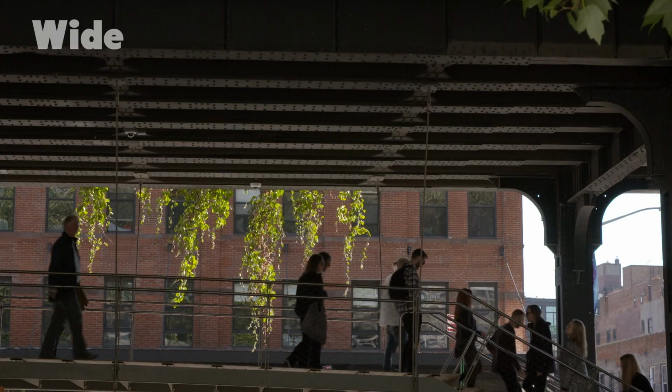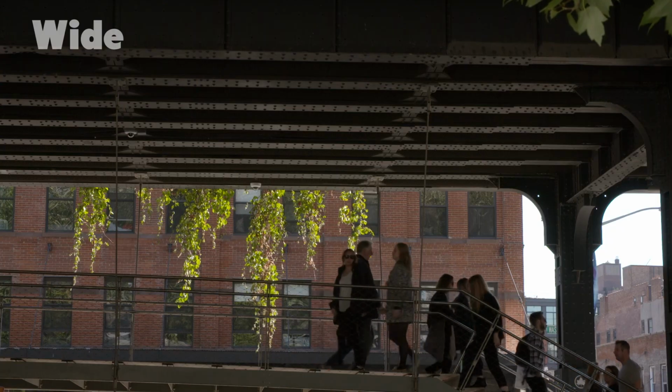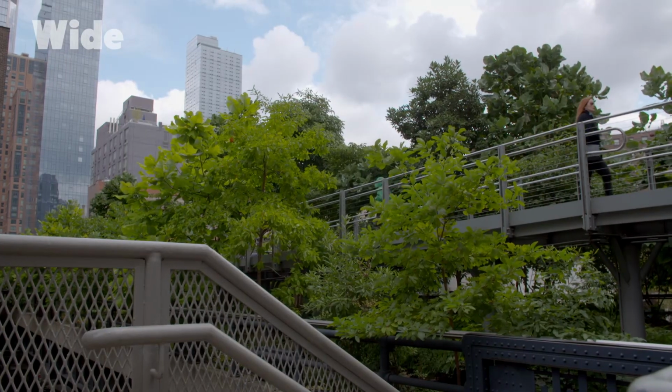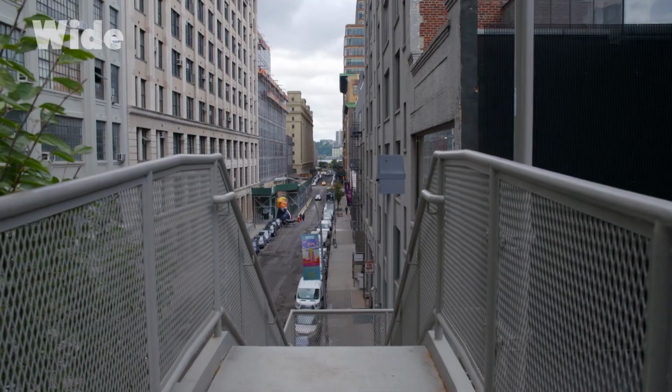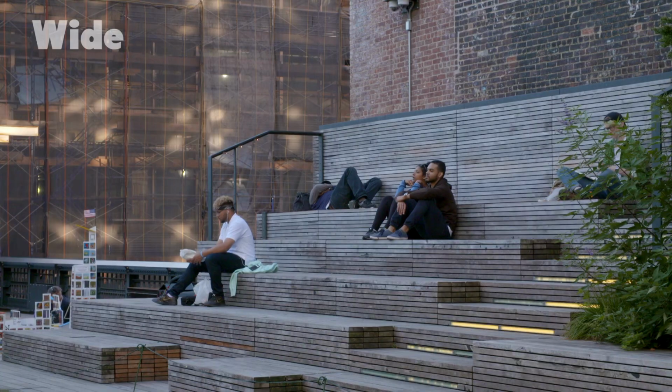And we extended the stair and brought you up so that you started to look at the structure. You were kind of engulfed in the structure. It began to take that urban speed out of your legs, so that when you came up onto the High Line, you might begin to stroll. You might begin to walk at a pace that's not typical for the city pace.